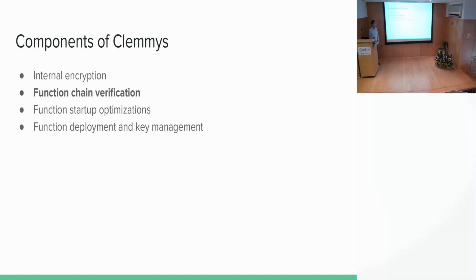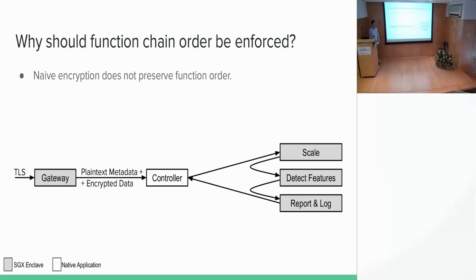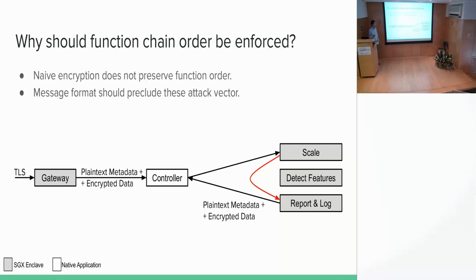Another important requirement for this message format is that we have to be able to verify the function execution order. For example, in a chain for image processing with three functions, scale, feature detect, and report, if an attacker can skip execution of one function, then potentially, if a function is disclosing some information in plain text, this can be used for leaking the user data. Therefore, we want to be able to enforce the function execution order in a chain. This is also available in the paper.